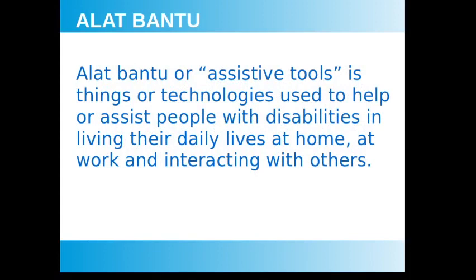I thought that we would kick off by thinking about what is assistive and accessible technology. In practice, there isn't a great deal of difference between the two. English is a very slippery language with a lot of fine distinctions. And assistive tools or assistive technology, I hope, translates into Indonesian as alat bantu. I've been using Google Translate, so I hope it's done a good job. This means things or technologies used to help or assist people with disabilities in their daily lives, at home, at work, and interacting with others.